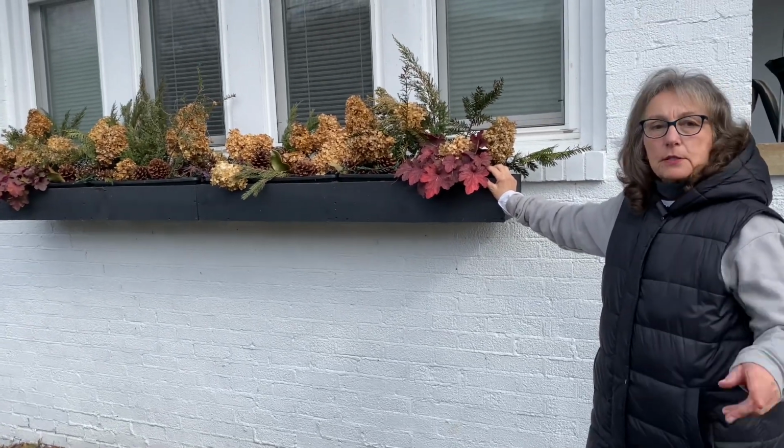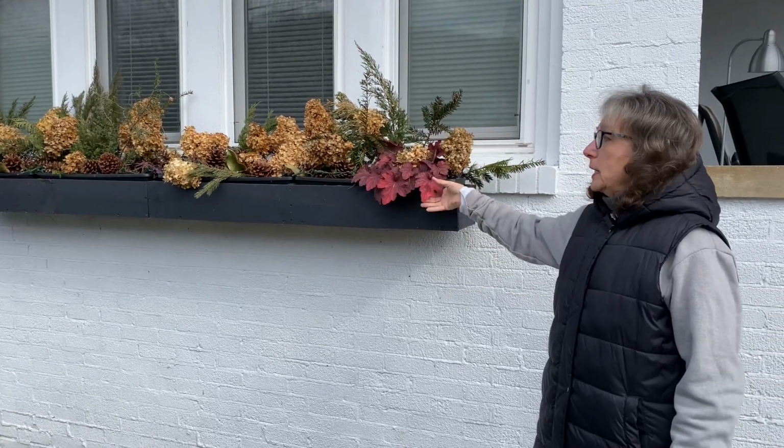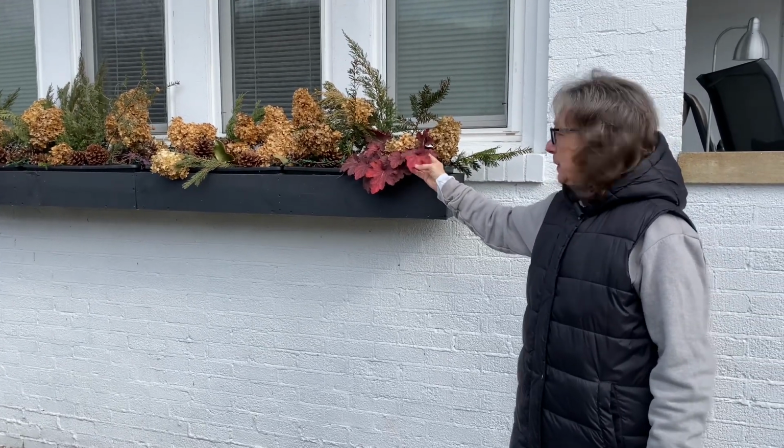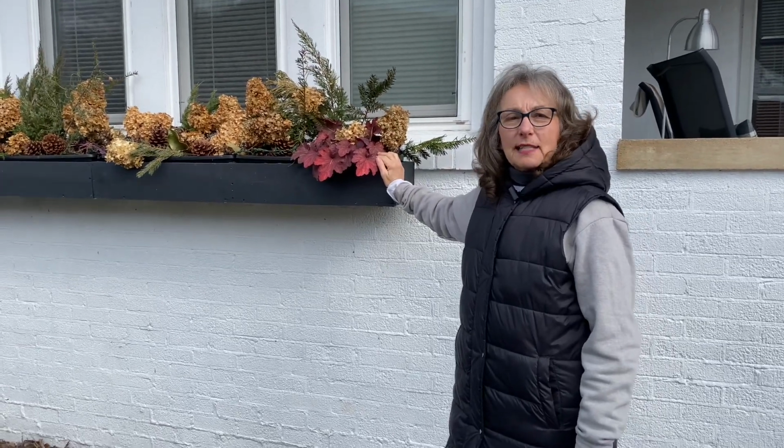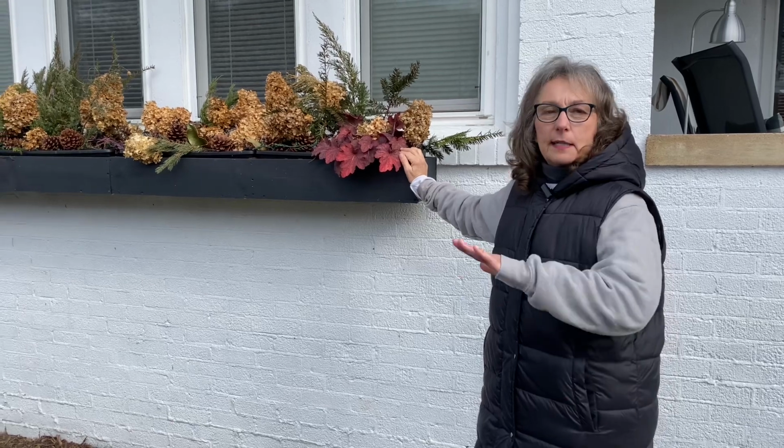I have one under the willow tree too, but this is one I'm going to look for again because it just has such a bright color. Did we get that when we went to the Grand Garden Show? No, no, no. I got that this fall somewhere, okay.